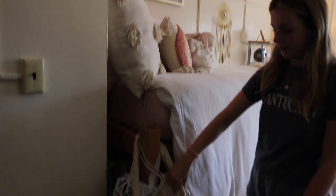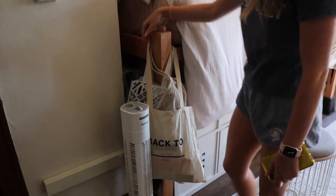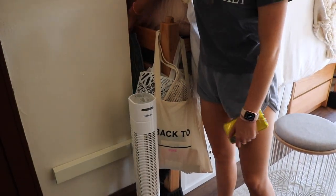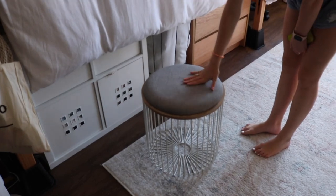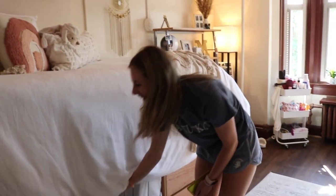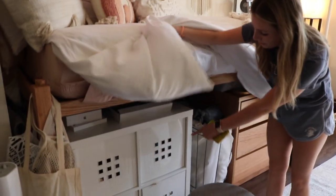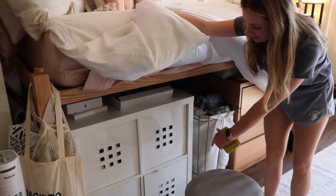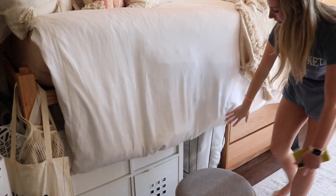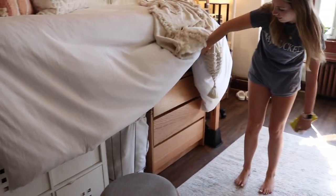I just have some tote bags, my workout bag, purse, and then a quilt, and then my good old stepping stool. They stand up under my bed. And then I have these bins from IKEA. It's just socks, underwear, jeans, sweatshirt stuff, hamper. And then we have more clothes in there.